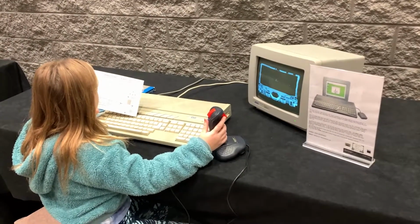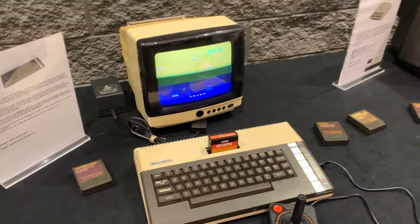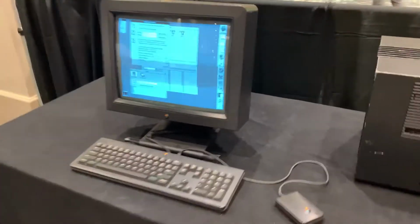And here's an Atari ST, one of my favorite computers. Here's an Atari 800 XL, another one of my favorites. The Atari 400. This is a NeXT workstation. Look at this thing.